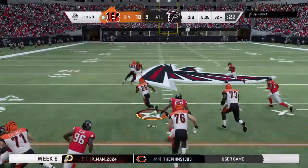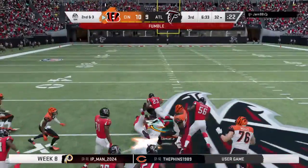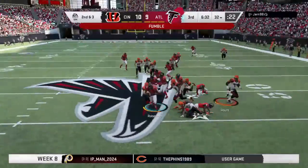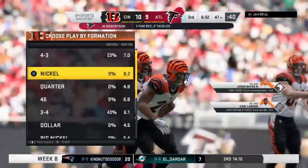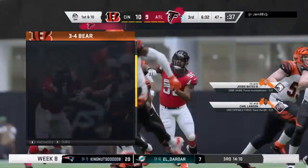They'll stay on the ground. Mixon again. Mixon hit, and the ball is out. And the Falcons grab it. And his guys are going to get the football at their own 47-yard line.